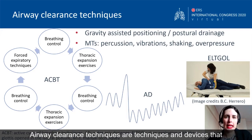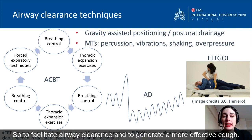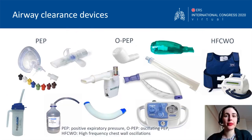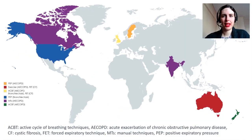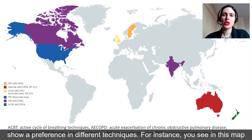Airway clearance techniques are techniques and devices that we use alone or in combination to facilitate clearing our lungs, so to facilitate airway clearance and to generate a more effective cough. There is a long list of techniques and of devices that people can use. We have evidence that people from different countries show a preference in different techniques.